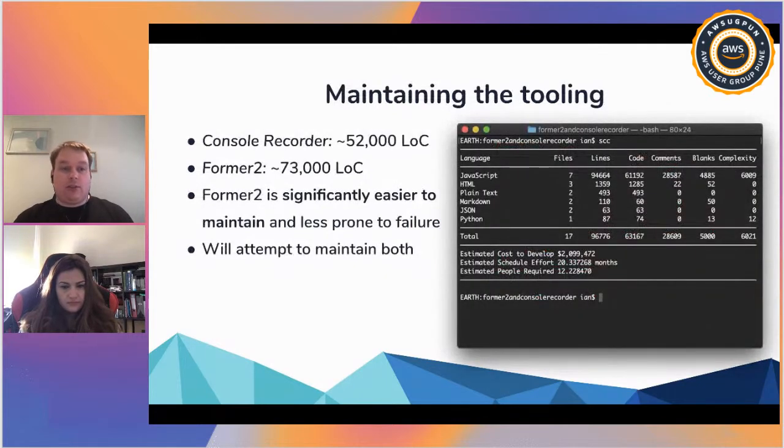So they're two tools that I've created. Console Recorder is about 52,000 lines of code. Forma 2 is about 73,000 lines of code. I think these numbers are a bit old. And Forma 2 is significantly easier to maintain and less prone to failure.